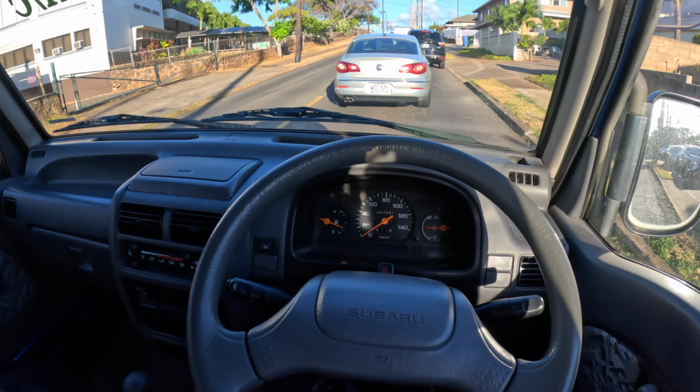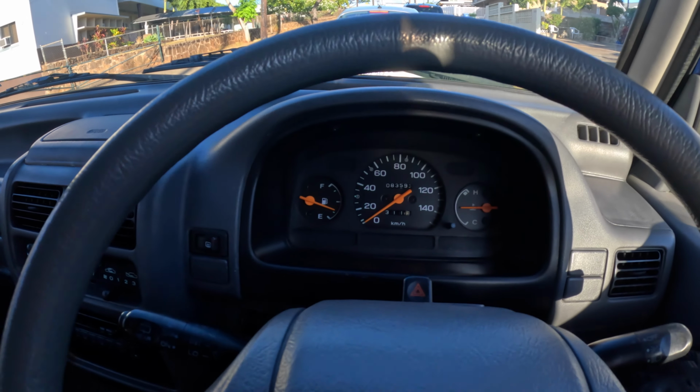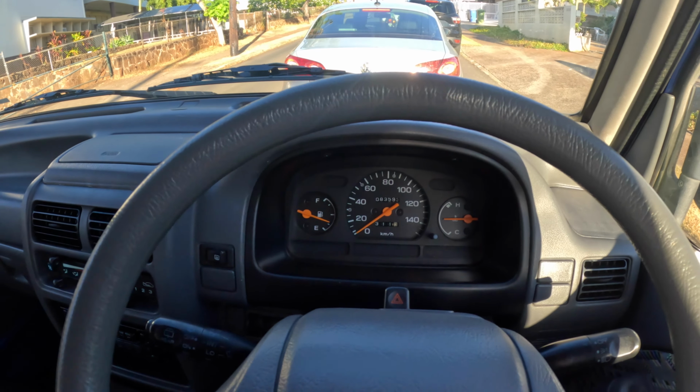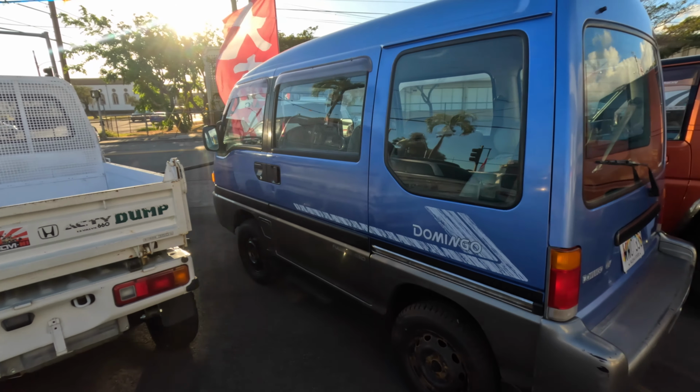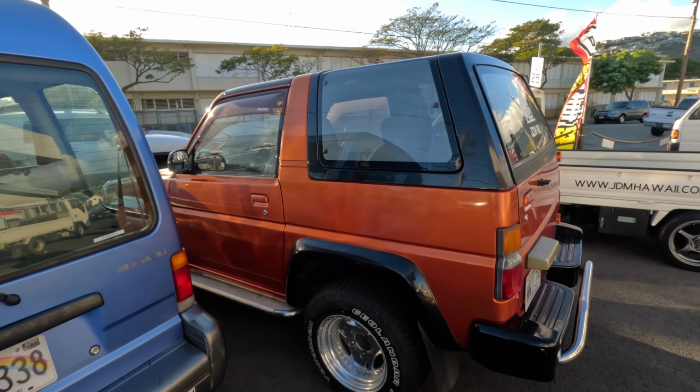But when we think about reliability and maintenance, I don't think this Domingo wants to be driven at 120 kilometers per hour. I don't think that's going to be good for the engine. I don't think that's going to be good for long term. But I'm in this video here. Happy I finally got to drive a Domingo. Let me know what car you guys want me to drive next.